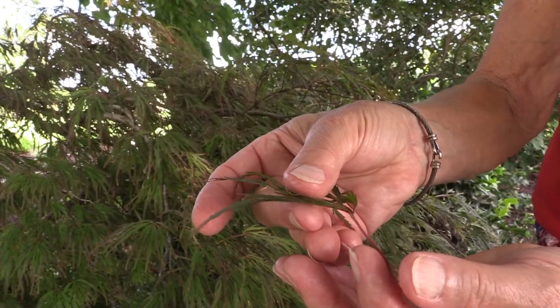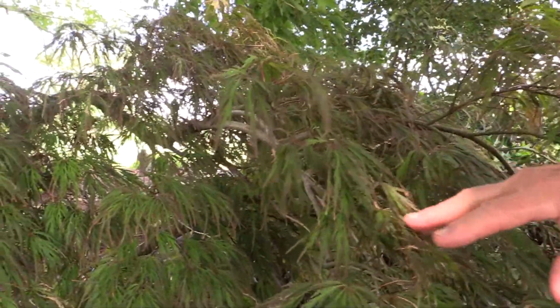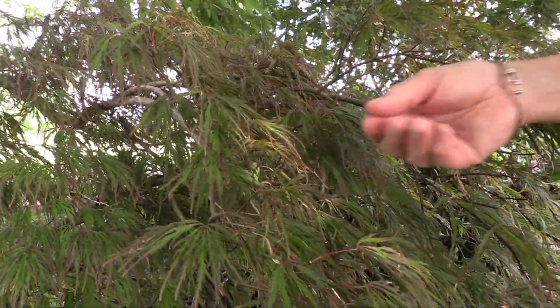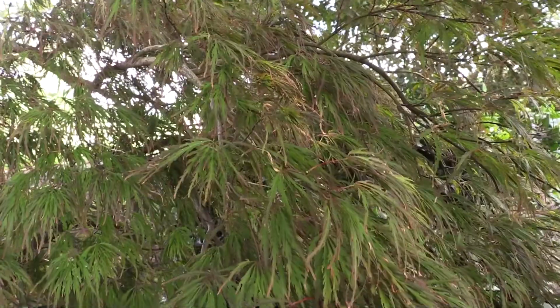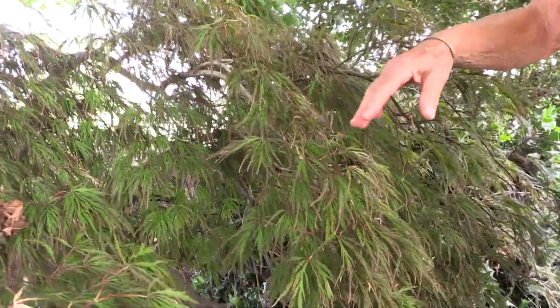And then in the fall, this turns a beautiful scarlet color. The reason why it needs the shade is that these leaves are very, very delicate. And if it's out in the full sun, they will actually burn. It's like somebody who has very, very fair skin will sunburn quicker than somebody who maybe has an Italian in their bloodstream, and they tan better. So this one is just gorgeous, and it's thriving here in the shade, which is really good.